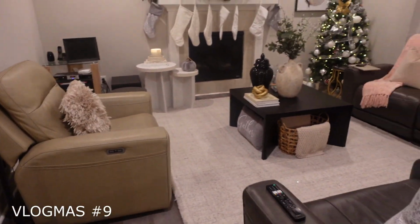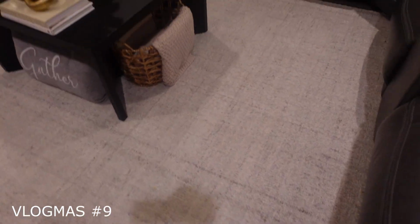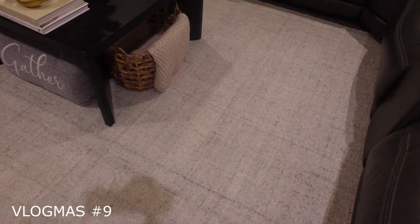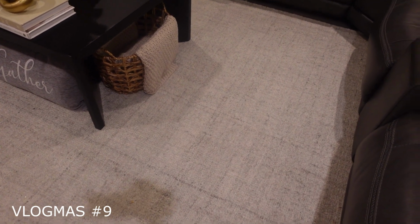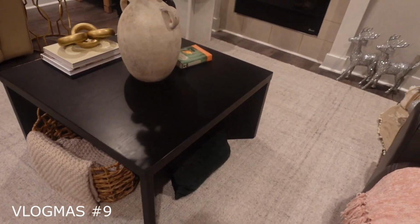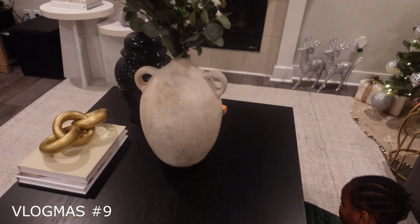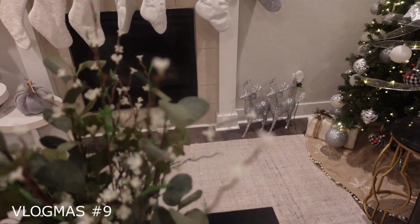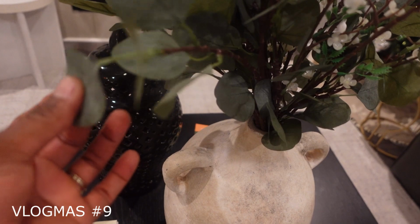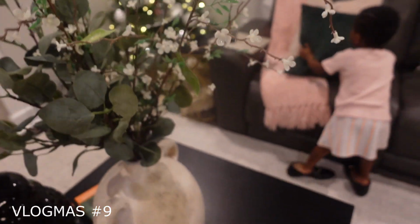And now I redecorated my family room. We got a rug. This rug is from Amazon. I think I paid like two something, because I got it on Prime Day and it was on sale too. This table is from Target as well. And what was on the couch last year, I just stuffed them in the little area. And then this vase is from Home Goods, as well as the green plants I got from IKEA. This one that I'm holding right here is from Hobby Lobby.